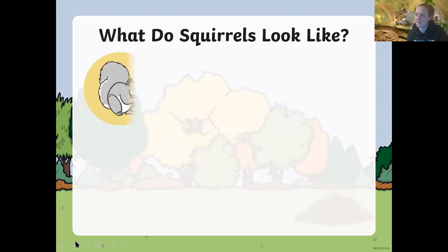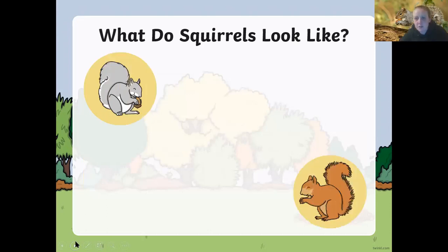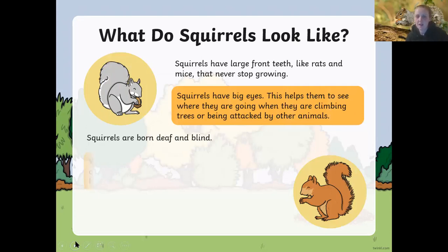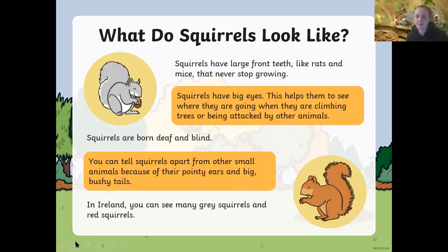What do squirrels look like? Now, we know what they look like. And if you don't know what a squirrel looks like, I'm a bit worried because we see them all the time during the autumn. But let's get specific about their features.